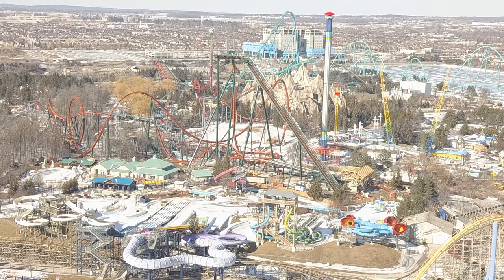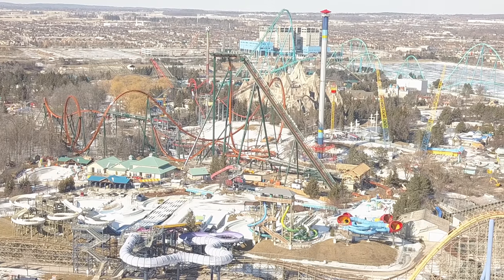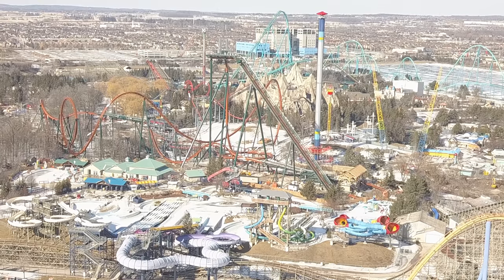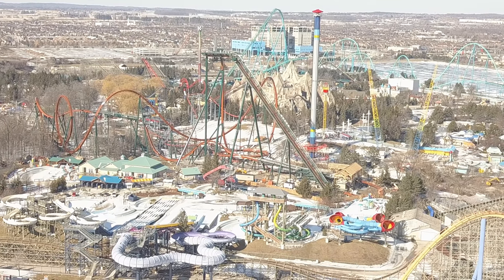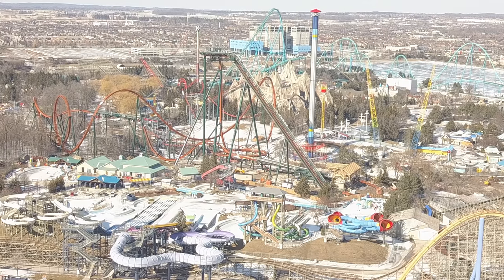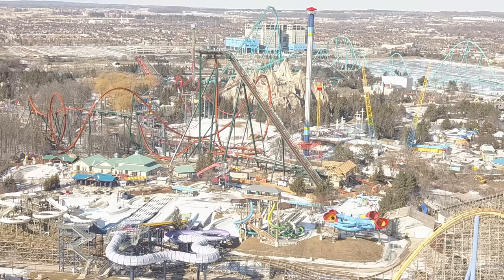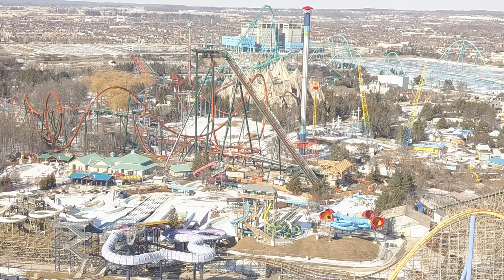Other than that, I'm trying to think if there's anything else Yukon Striker related around. The queue line's being built. You can actually see some cement block down there underneath the brake run. If you look closely, you'll see that whitish gray color underneath the brake run. That looks like it's cement. And yeah, that's all that is Yukon Striker related. If you keep looking around, you'll see them working around.